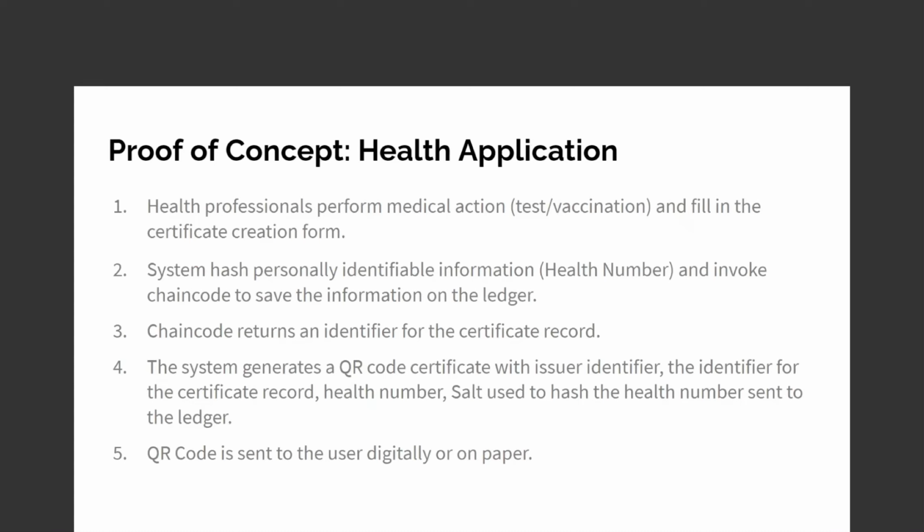Now for the health applications, this explains how the health applications work. Typically, a health professional performs a medical action of test or vaccination and fills in the certificate creation form. The system has personally identifiable information, so the health number is not stored on the ledger. This health number is hashed first and then stored on the ledger. The chain code will save the data on the ledger and return a hash that will be the identifier for that record.